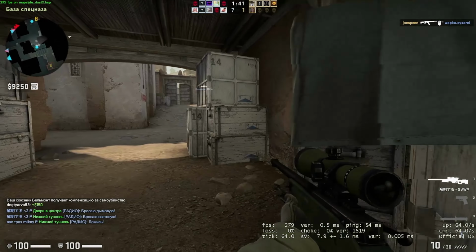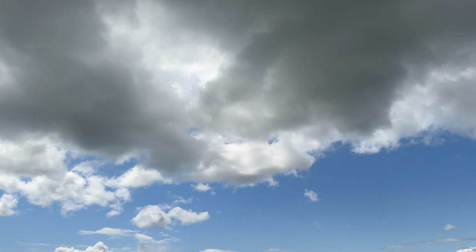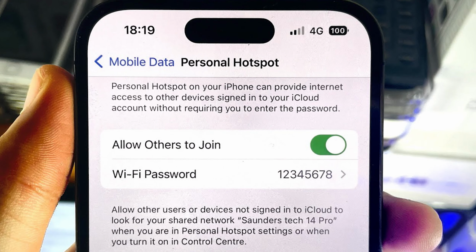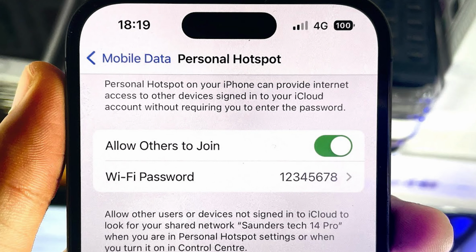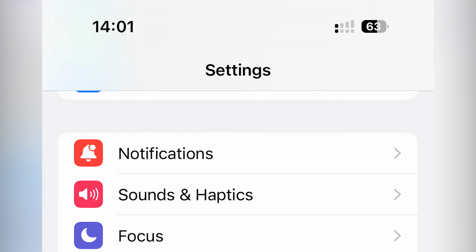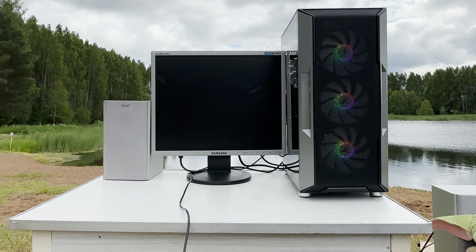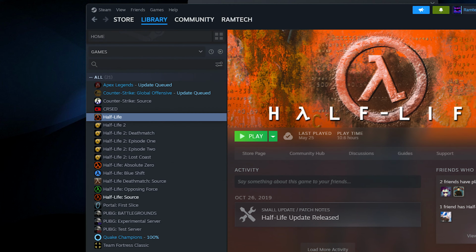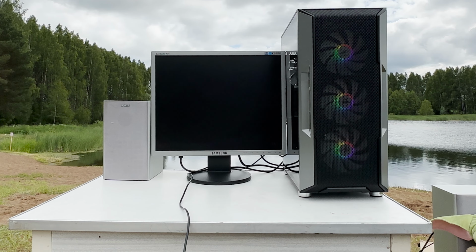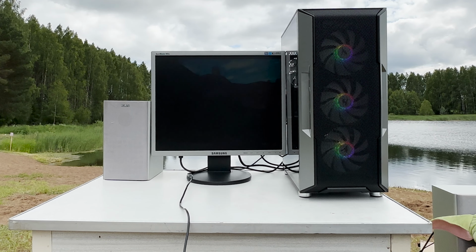What about playing games? CSGO, for example. But there is no internet in the woods. So what are we gonna do? We can use a personal hotspot on my iPhone and play games online. But we have another problem. There is no service out here. But I was prepared in advance here too. I downloaded Half-Life 1. Have you ever seen somebody playing Half-Life 1 in nature? That's how it looks.